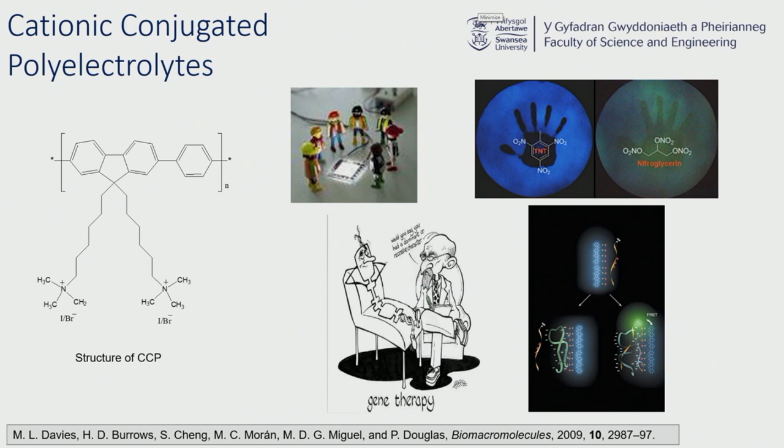We were interested in their interactions with DNA, and there's lots of reasons why we were interested in this. The possibility to control the compaction and decompaction of DNA with these polymer materials unleashes opportunities into gene therapy and understanding disease.